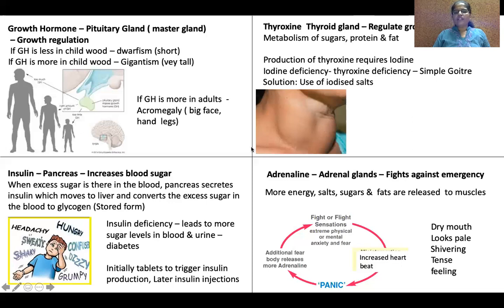Okay, and third is insulin. Third hormone is insulin. This is secreted in the pancreas. Pancreas, that is below the abdomen. It secretes the hormone called insulin. We have observed during digestion that excess glucose that is present in the small intestine is absorbed back, that moves to the liver.